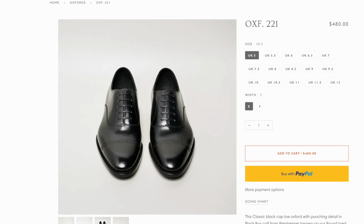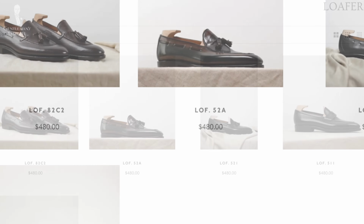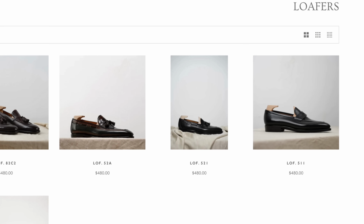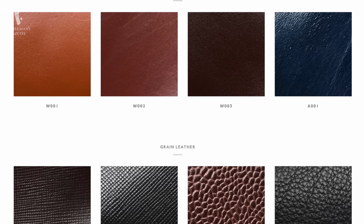Readers and friends tell us the shoes are comfortable right out of the box, which is not surprising considering they're hand-welted, not Goodyear welted. The prices seem super low for what they offer, but again, cheaper labor costs help to get you to that price point. They also have a made-to-order option for just $50 more.